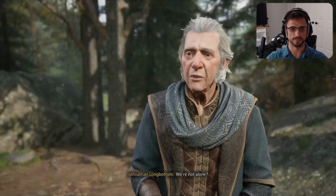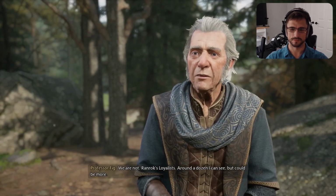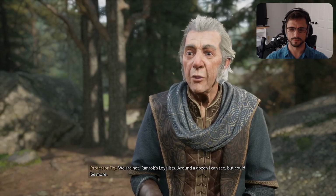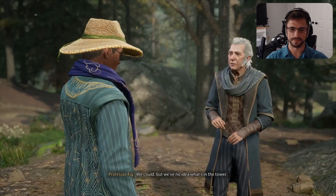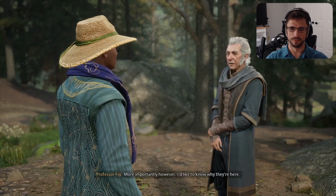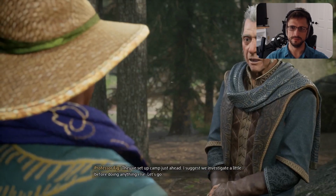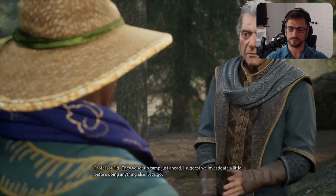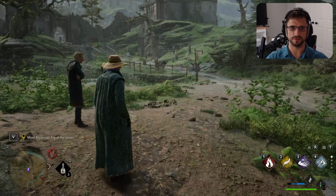We're not alone. Ranrock's loyalists. Around a dozen, I can see, but could be more. Can't we apparate past them into the tower? We could, but we've no idea what's in the tower. More importantly, however, I'd like to know why they're here. They've set up camp just ahead. I suggest we investigate a little before doing anything else. Let's go. Well, I'd assume they're here for the magic, of course.